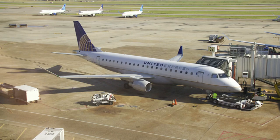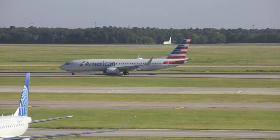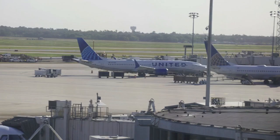Here's another Mesa Embraer 175. I like the gate angles. They're quite unique, and I can only imagine this lighting in the winter. This is probably really good stuff. Here's a nice wide angle, and there was an American 737 that was inbound. I don't know why I chose to zoom in on it after I've caught so many, but there we go. So that was looking really good.